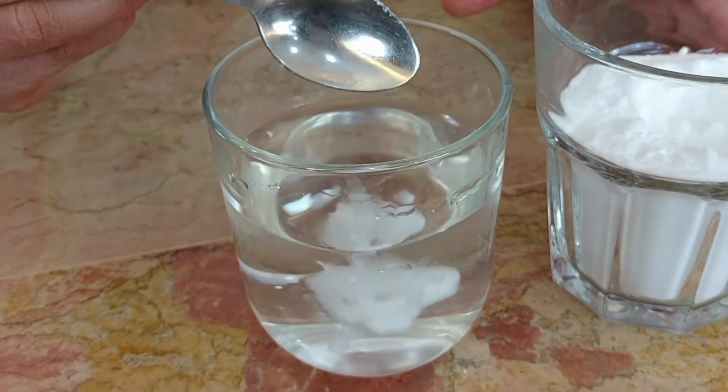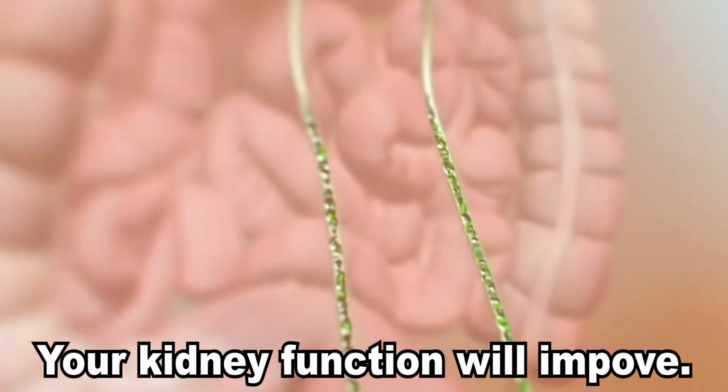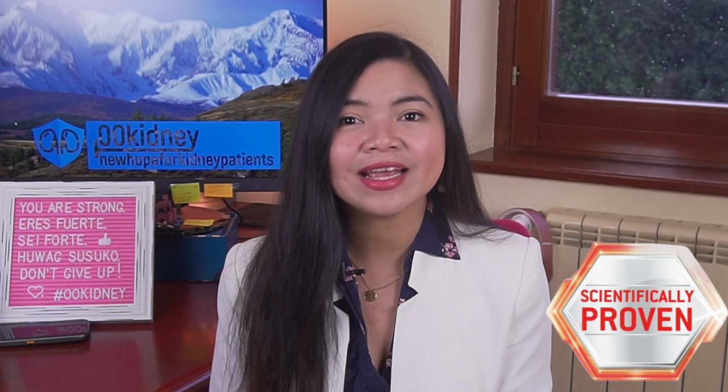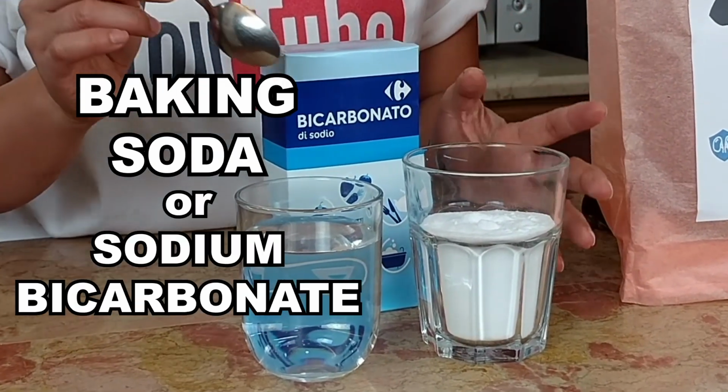This remedy will help. Third thing that will happen in your body, your creatinine levels will decrease and your kidney function will improve. This is proven by studies that confirm the benefits of this miracle remedy even in stage 4 CKD patients. Wow! The miracle remedy I'm talking about is baking soda or sodium bicarbonate. Yes, this is a remedy every single kidney disease patient should consider taking because it can significantly delay dialysis.